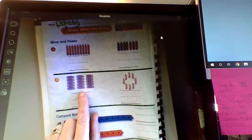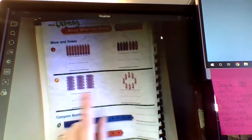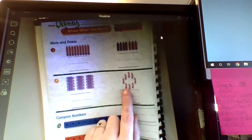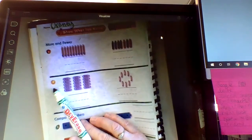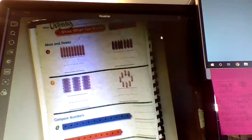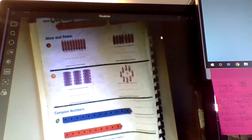Now on number two, you're going to be counting the paper clips and the crayons. Please count the paper clips, write how many. Count the crayons, write how many. On number two, where the sun is, circle the set that has more objects than the other set. Which set has more than the other set?